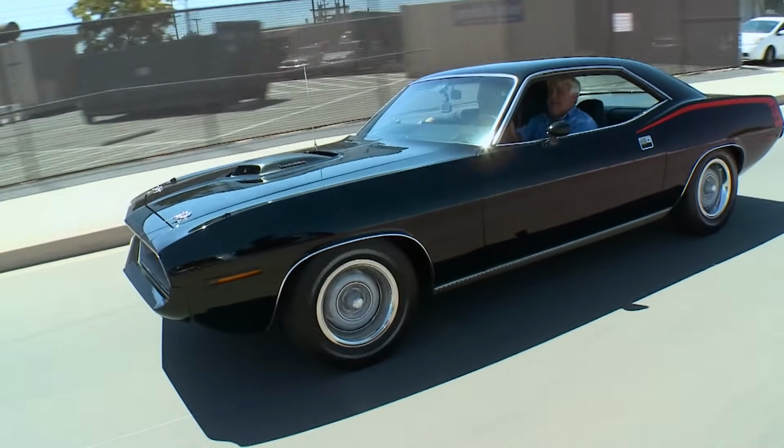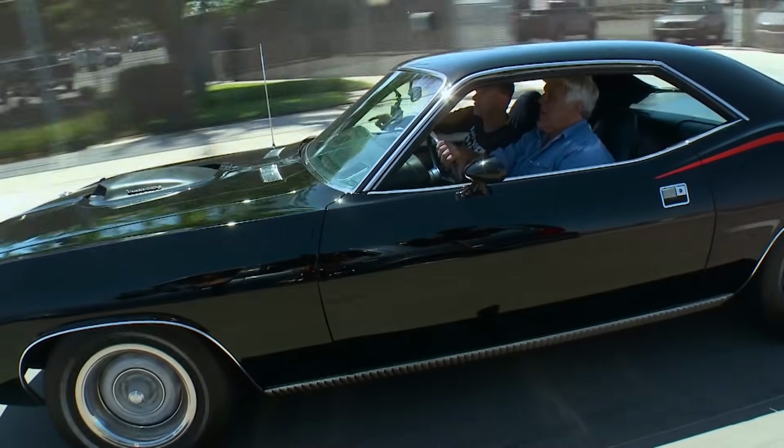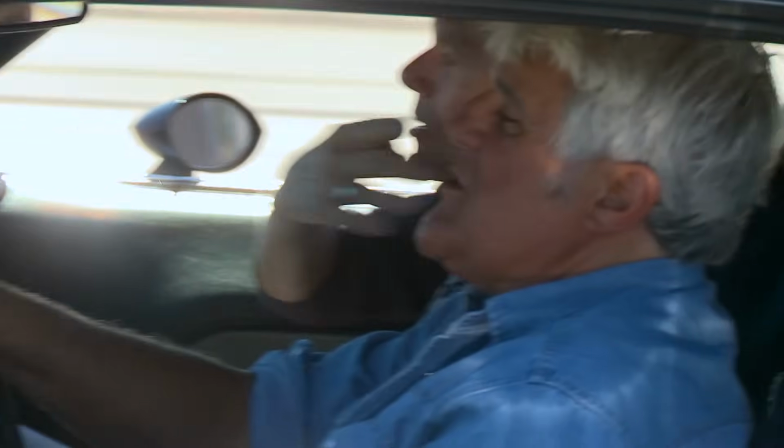And it's the view from the driver's seat. That's beautiful. You don't see hoods anymore. No, looking down that shaker hood.